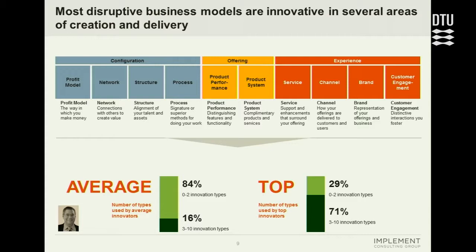So it just proves the point that when you think about developing a new business model, you probably need to attack that from many different angles. You need to attack it from a profit angle, from a brand angle, from a product angle, from a process angle. There can be many roads to Rome, so to speak.